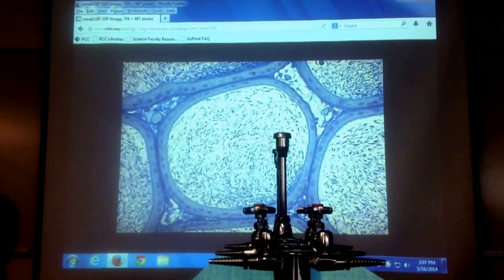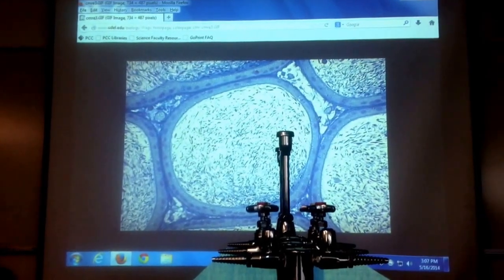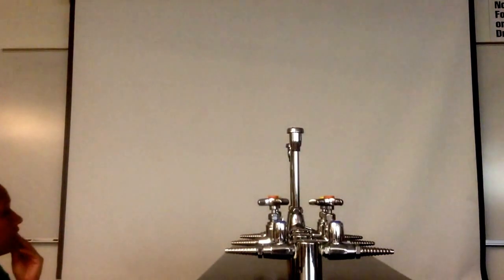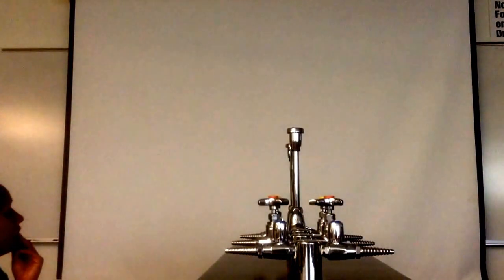Are those sperm there in the interstitial space? Yeah, sperm. They're actually moving around there. They shouldn't be out there; they should be in here. Maybe they got out. You got the activator. That's two.